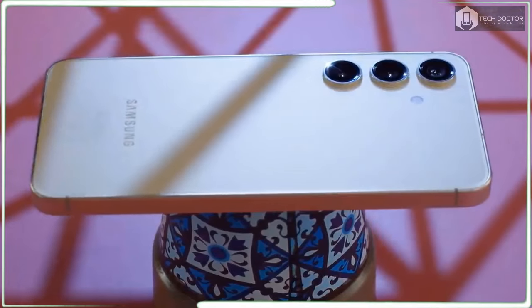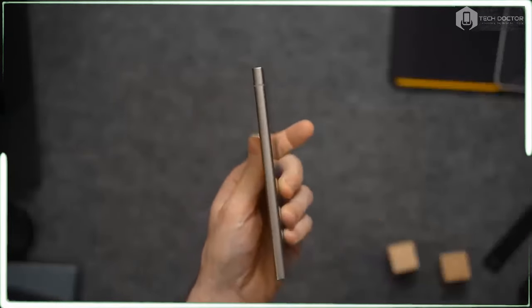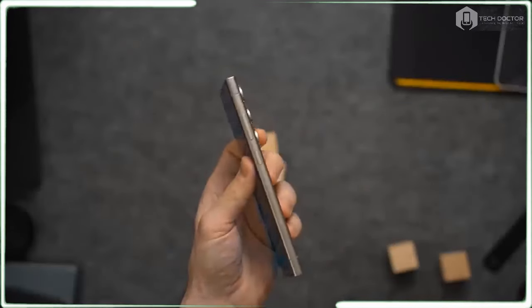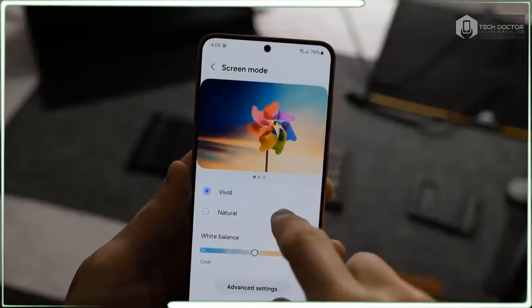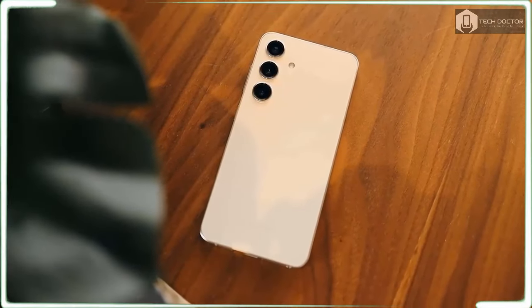The Galaxy S24 is available for $799 with the base model featuring 128GB of storage. In the US, that's the same price Samsung charged last year for the Galaxy S23, something worth calling out in light of Samsung's $100 price hike for the Galaxy S24 Ultra.